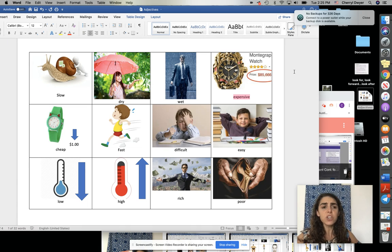All right, so this first one we're going to talk about, it has this picture of this snail here, and it's slow. Slow. Yeah, so that just means when we move, it's very slow, like the snail, slow.